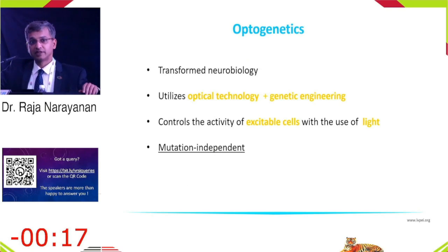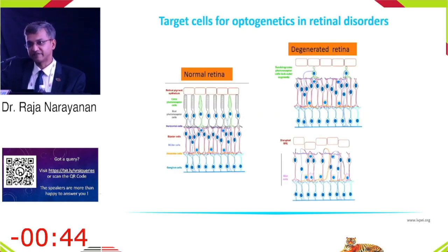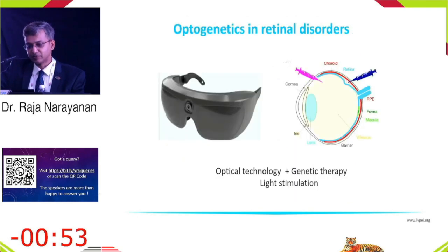And one new technology, which is the optogenetics technology, is mutation agnostic. That means irrespective of mutation, irrespective of the phenotype of disease, it transforms the neurobiology and uses optical technology and genetic engineering, meaning the cells other than photoreceptors can also be transformed into light-activated neural signal cells. And if the photoreceptors are damaged, you can transform either the bipolar cell or even the inner retinal layers, including glial cells, to become like photoreceptors.